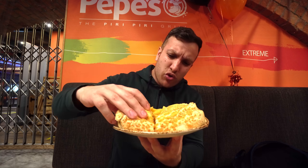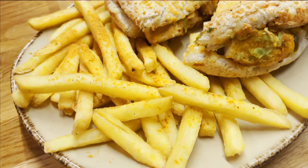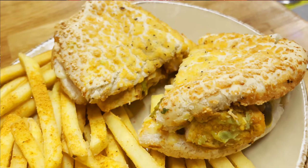This looks actually crazy good. I've never seen anything like this before. I'll get to that in a second for sure. First thing I'm gonna go for, however, is the chicken rice. Then I'm gonna go for the pitta. Then I'm gonna go for the Mighty Mex, because again, that is super unique, super different. I've not seen that before. Right, let's try that chicken rice.